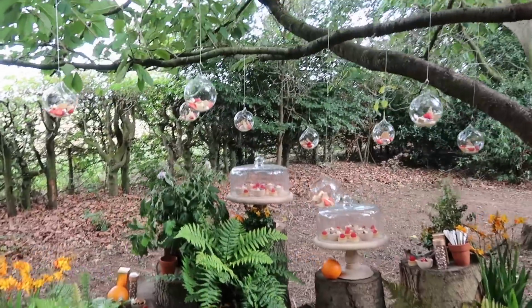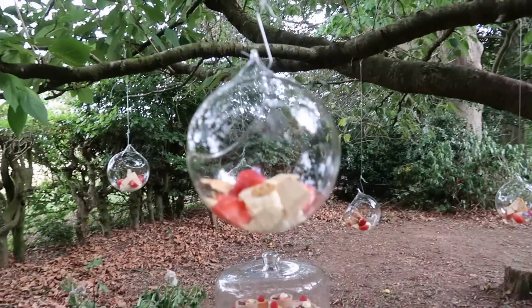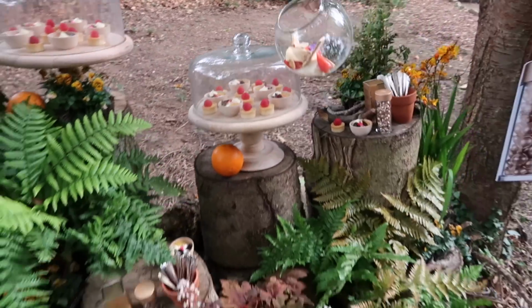Oh my goodness, look how pretty this looks. There's actually desserts tucked away in the baubles. How gorgeous.